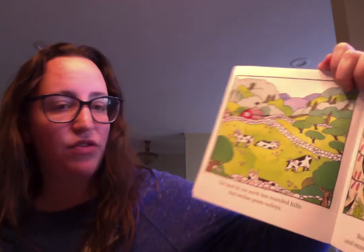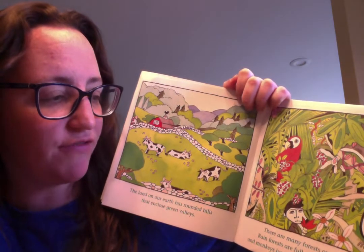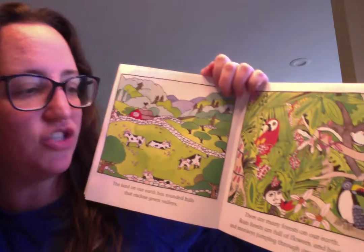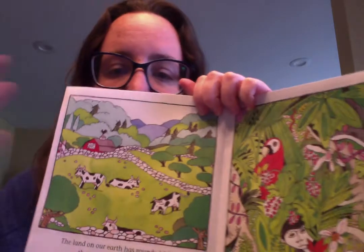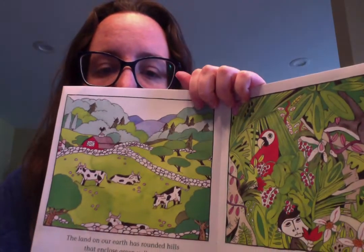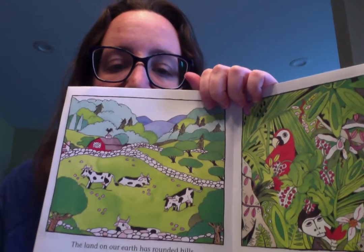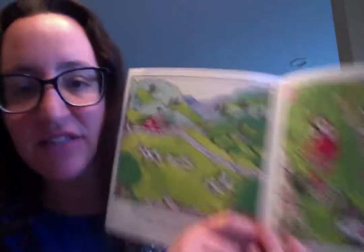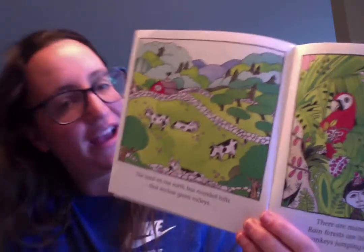The land on our earth has rounded hills that enclose green valleys. There are many forests on our earth. Rainforests are full of flowers and birds and monkeys jumping through green leaf trees. Does anybody know what this is? This place is called a farm. And who lives on a farm? What are those? Those are cows. And what does a cow say? A cow says moo, right.